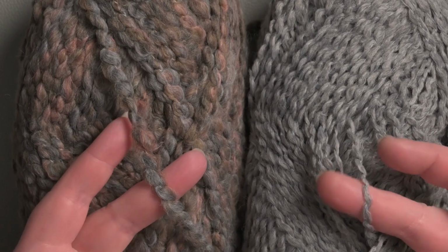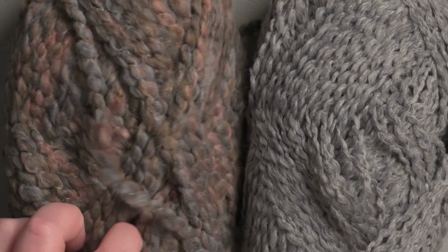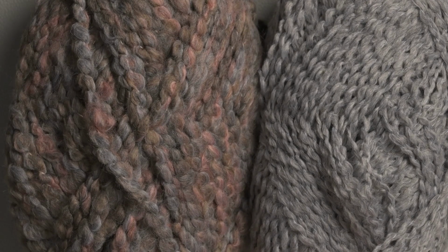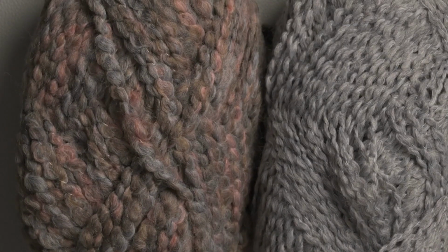That's one thread. There's one to one. So this is definitely a lot thicker. And this one has grays in it, the same gray that's in this one. It has more of a taupe and, I would say, a dull apricot. Okay. I think that's it.